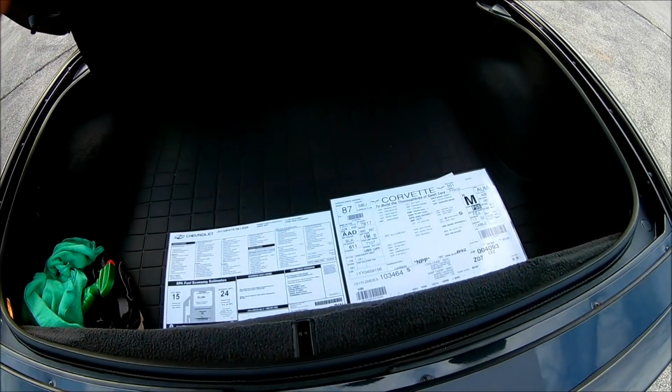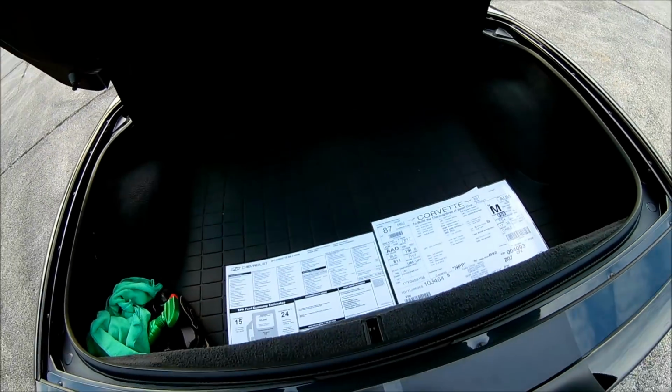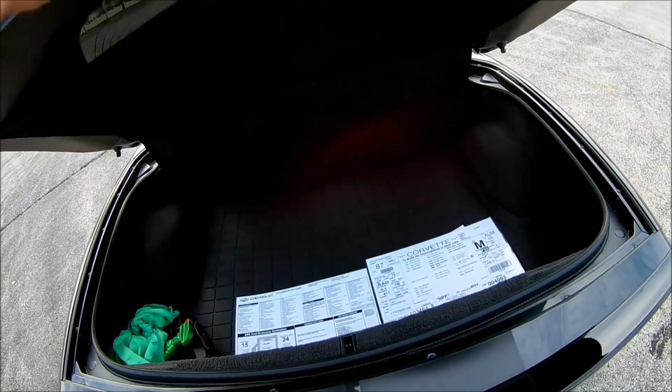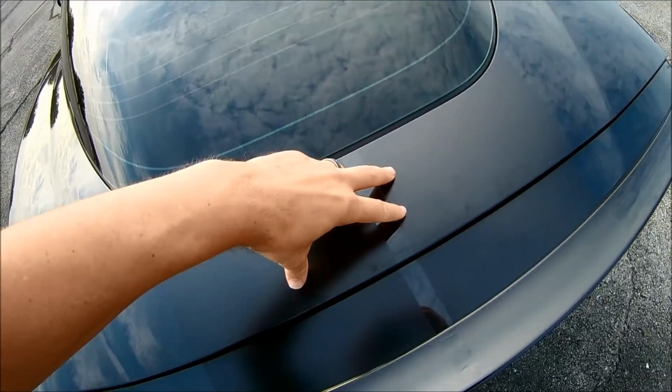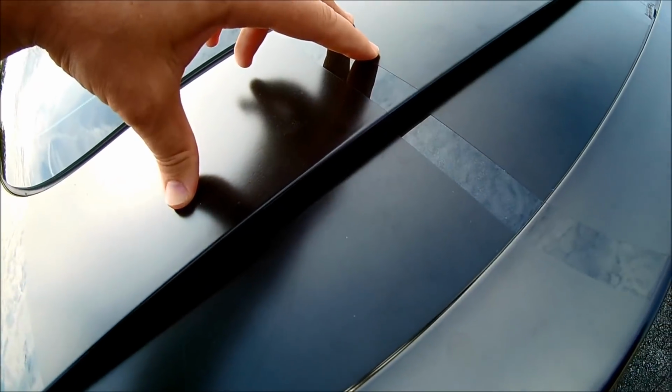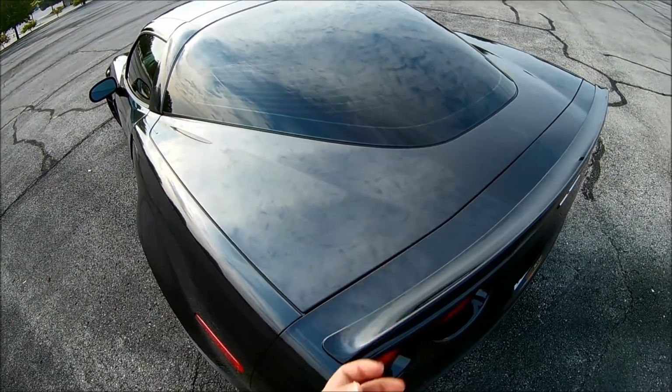Stereo's decent. It's not great, but hey, it's pretty good. So again, these are great documents to have. And here's another feature that I like. I'm always worried about slamming this thing too hard, but if you just get it close, see if I can get a good shot of it. It just does it for you. Just kind of sucks it right in.